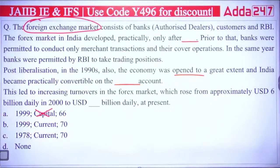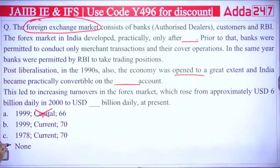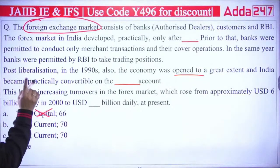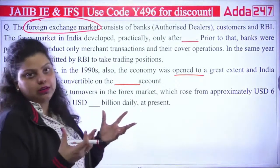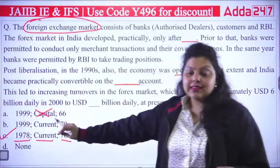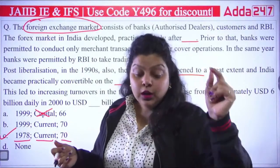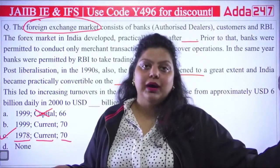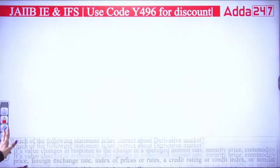Now the next statement says this led to increased turnover in the forex market, which rose from approximately $6 billion daily in 2000 to $70 billion daily at present. So which of the following? Both are the same. Actually, the right answer will be 1978, the current account and $70 billion daily. You will only be able to answer this question if you remember the data of the content, like the year. So in 1978, RBI allowed banks to participate in the trading of the forex market. Before that, banks were not allowed to participate in the forex market. So the right answer will be option C. Okay, the right answer is C.